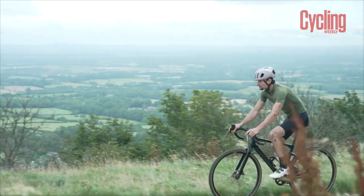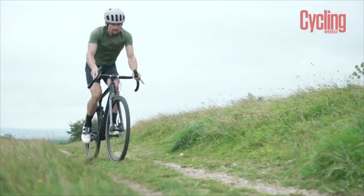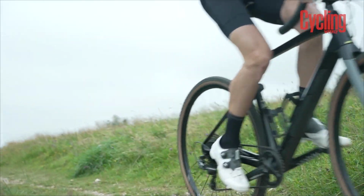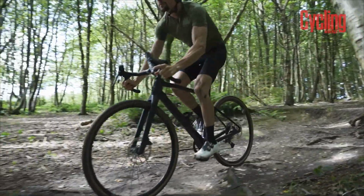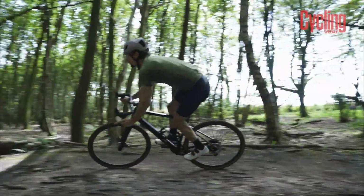It's not bedecked in mounts like the Salsa Vaya. We wouldn't choose it for bikepacking trips measured in weeks rather than days, but for those shorter local rides which make up the majority of the time spent on our bikes, it's a complete blast and a pleasure to ride.